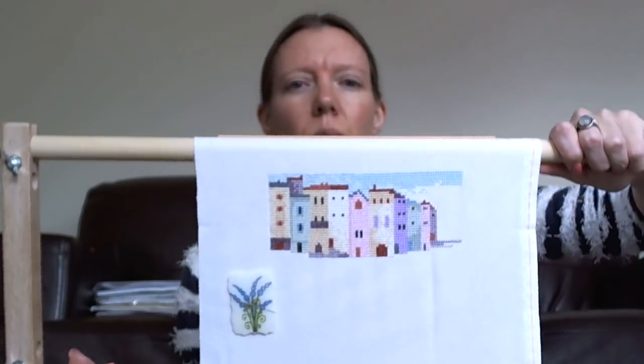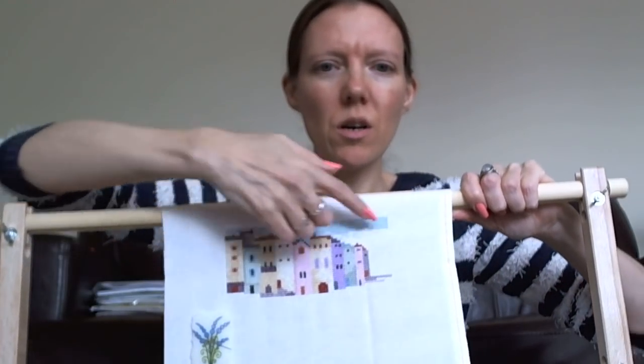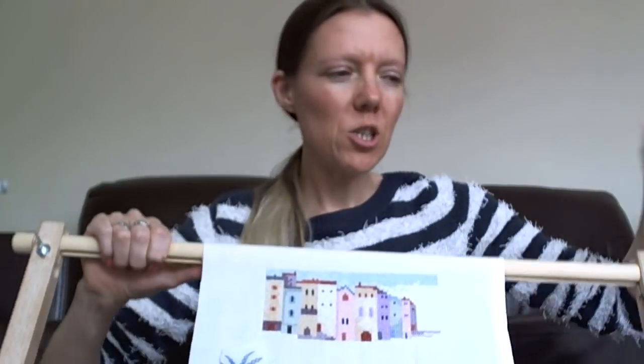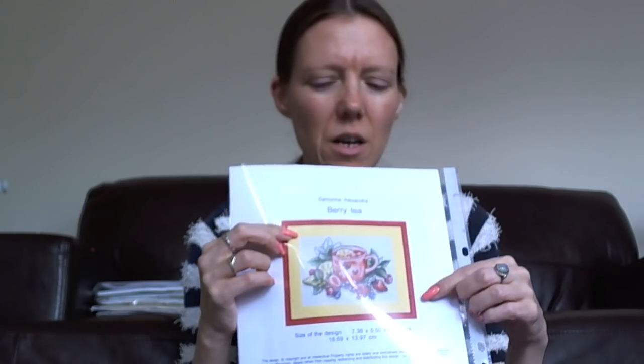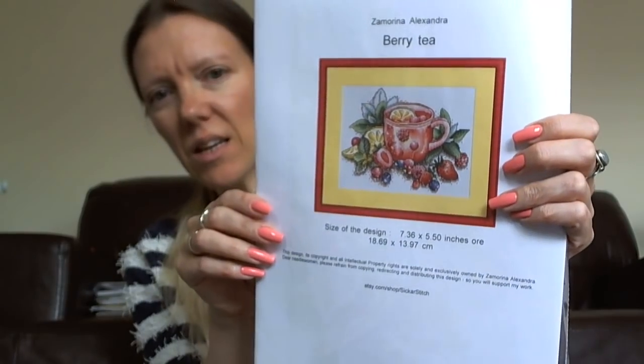If that is the smallest, it might be that this one is. I'm not sure, because this one has a smaller stitch count if you just times the width by the height, but it's full coverage. And Berry Tea has a slightly longer stitch count, but it's not full coverage. So I'm thinking it's that one that's the smallest one.